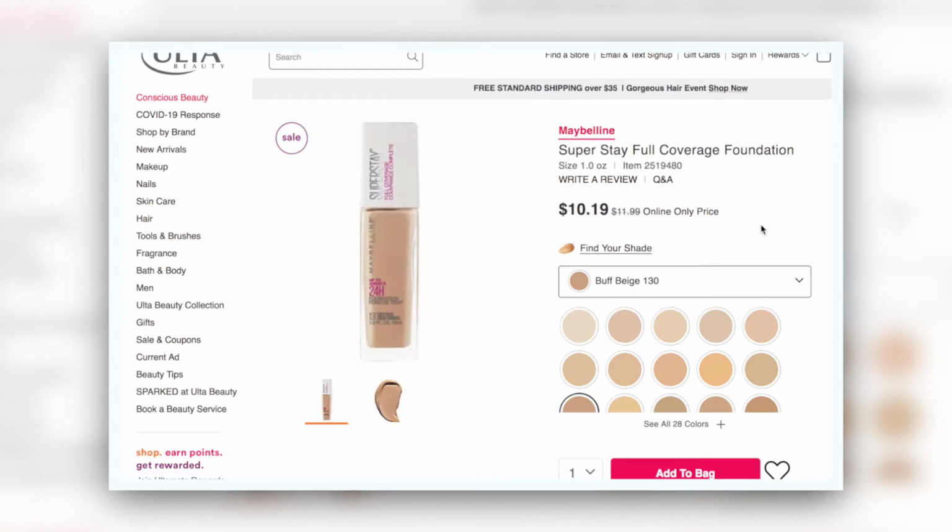When I'm recording this right now, it is on sale on Ulta for $10.19, but the original price is $11.99 for this. Now this is a super matte foundation, super full coverage. You don't need a lot of this to cover up anything on your face. That's why I really love this one.